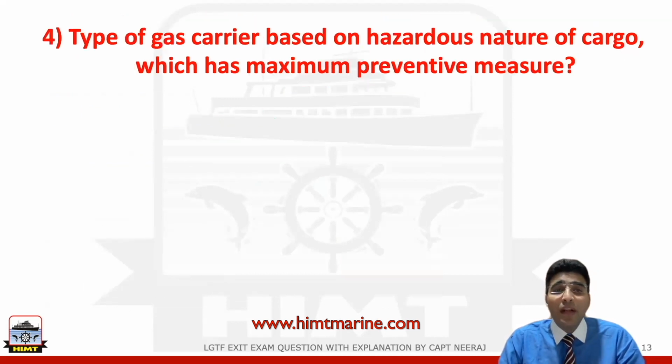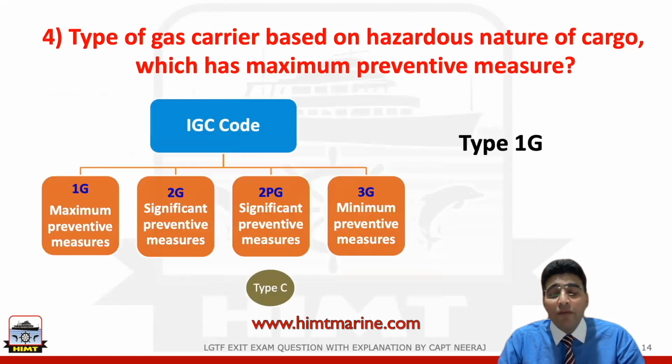Question number 4. What type of gas carrier based upon hazardous nature of cargo has maximum preventive measures? For this question, again we have to refer to IGC code. IGC code further subdivides liquefied gases into 4 parts, that is tank ships type 1G, 2G, 2PG and 3G. Each of them, the classification is basically based upon the nature of the cargo that they will carry. Type 1G ships are the ones which will carry the maximum hazardous cargo. Type 2G slightly less. Type 2PG are basically pressurized, and 3G are the ones where we have minimum preventive measures.